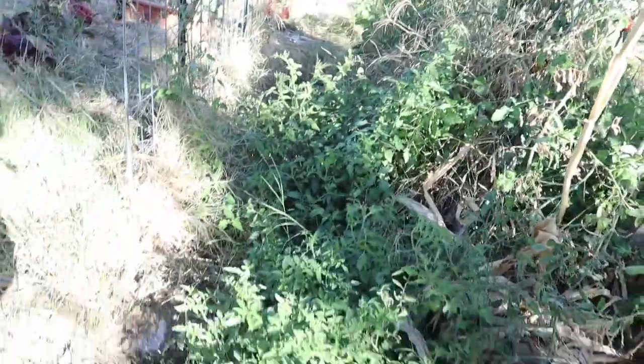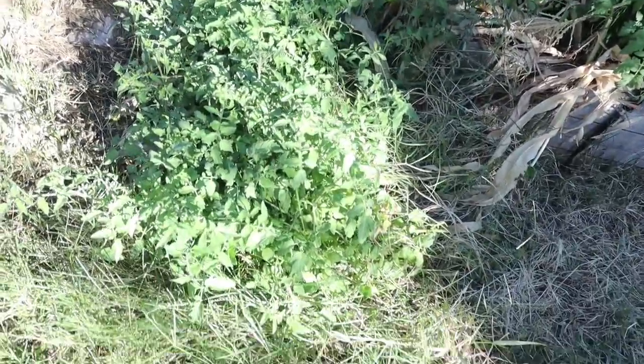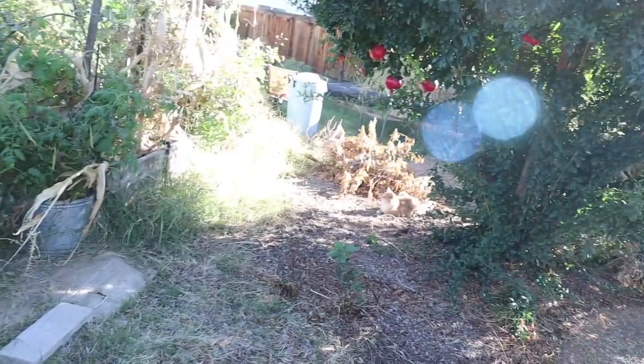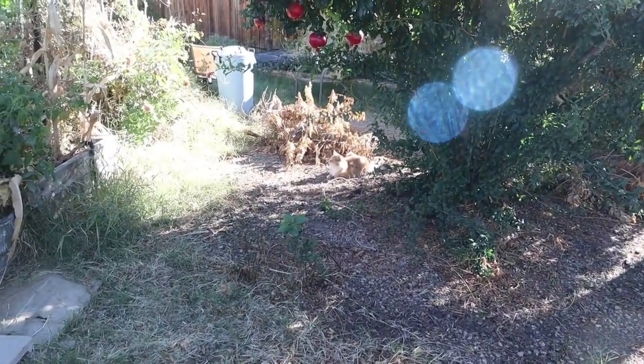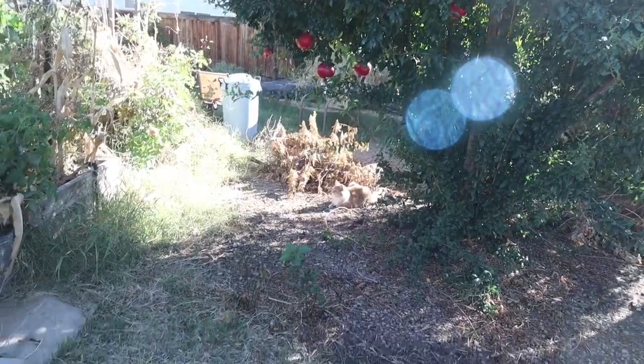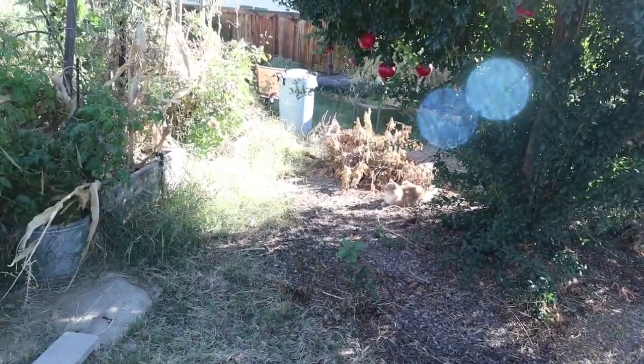But look at all of this growth of this tomato, all spilling out on the ground and everything. Look at my jungle cat sitting over there. He's so adorable. He just blends in with that dead peach branch.